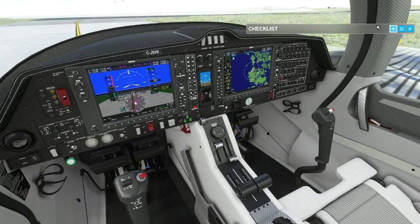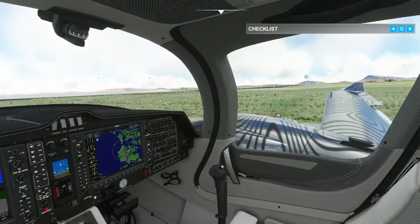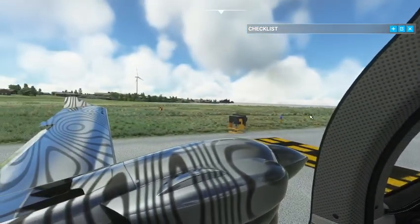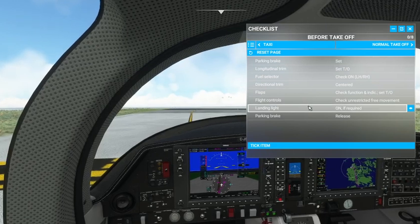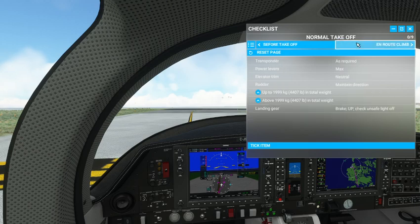Okay. Have our feet on the brakes. We'll do right rudder, center, left rudder, center. Guys, as you do this, if you want to look out through ailerons, right, aileron will go up, and left, go up. Okay, so flight controls are good, landing light on if required. Landing light is on, taxi go off, parking brake release. So normal takeoff transponder, power max, elevator trim neutral, rudder, maintain direction.